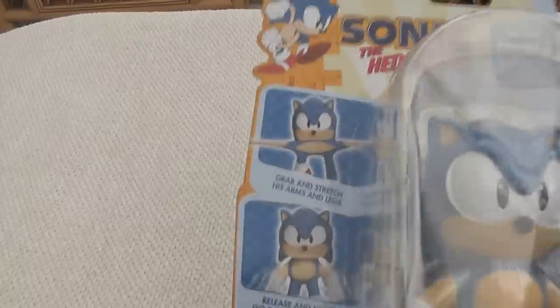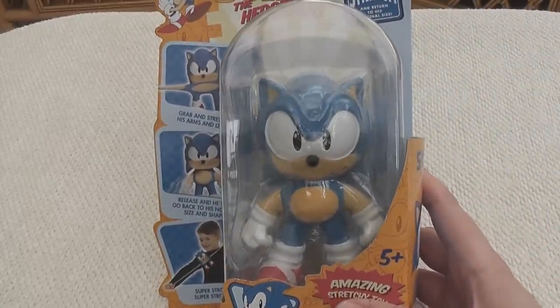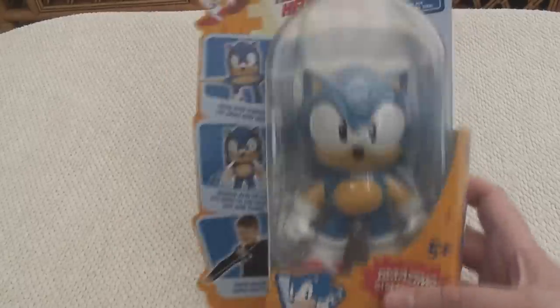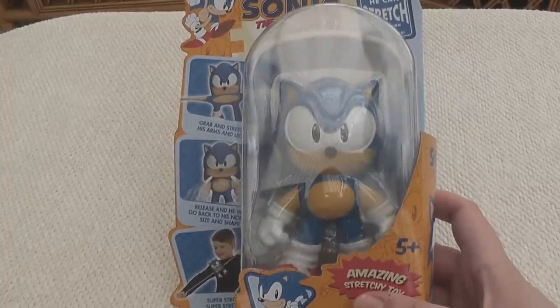I'm not really sure what you can actually do with these kinds of toys, other than the initial, let's try and pull it apart. What do you do with them? They're very difficult to properly play with, I think. But anyway, why have I got a bit of a bone to pick with the packaging?